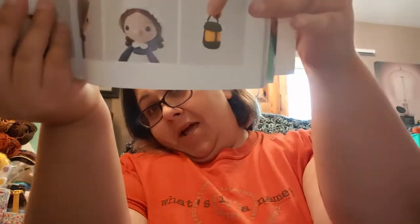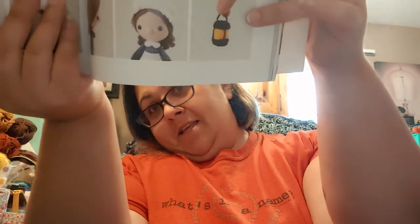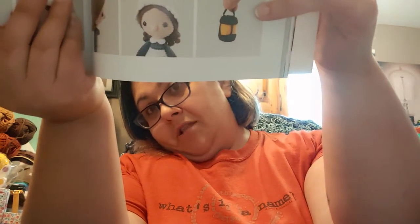There's some neat, and what I love about this book is it gives you not only the pattern for the person, but it gives you, and I'm going to come down so you can see just without the pattern, it gives you all of their little items too. So this is Florence Nightingale, so it gives you her little lantern, so things that they are known for, as well as the person themselves.